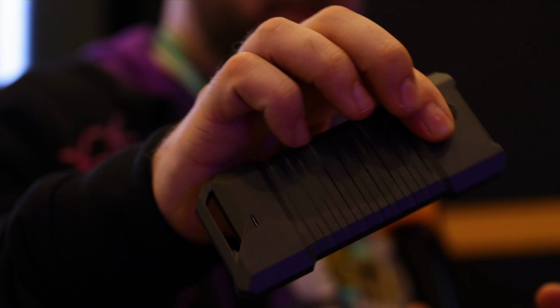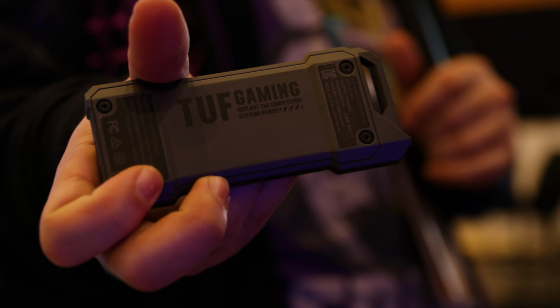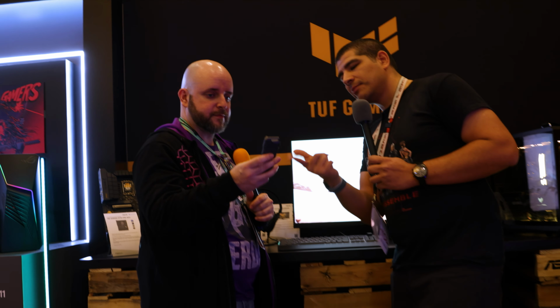This is a little bit cost down version compared to something like our ROG Strix Arion, which has a little bit more flair because it's got RGB on it. But if you want a cool little portable SSD, check that guy out.